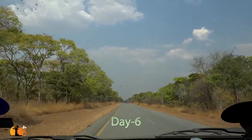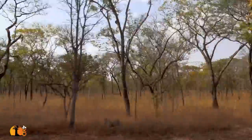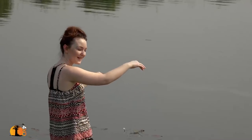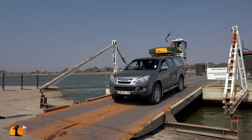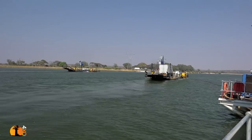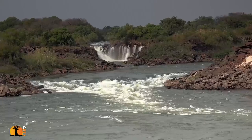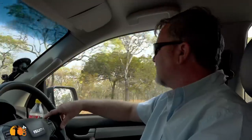It's day 6 of my expedition to discover the delights of Zambia. I'm traveling with my daughter, Kate, who's doing most of the camera work. We entered the country at Kasangula, via the pont, crossing the Okavango River, followed the Zambezi as far as the Ngonyo Falls, and are now heading towards Kafue National Park. Right, we're in Kafue.